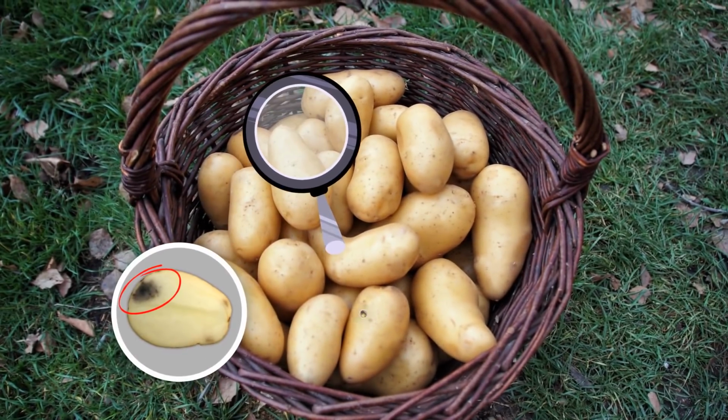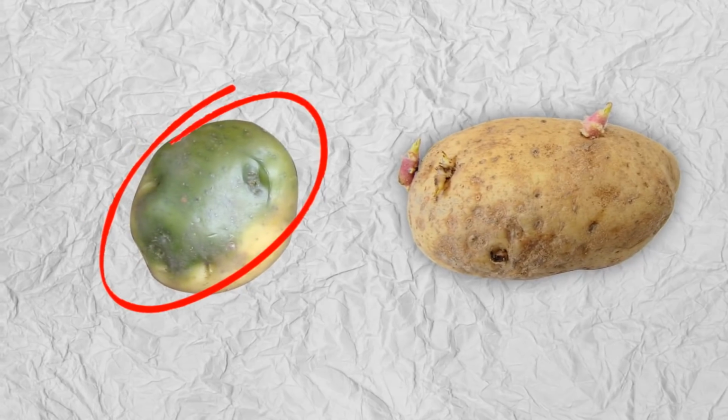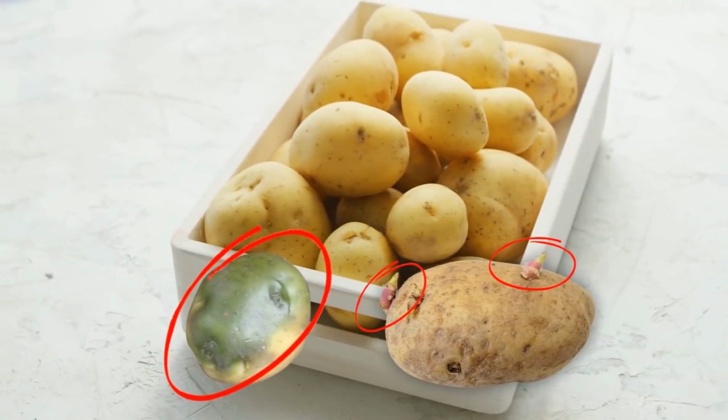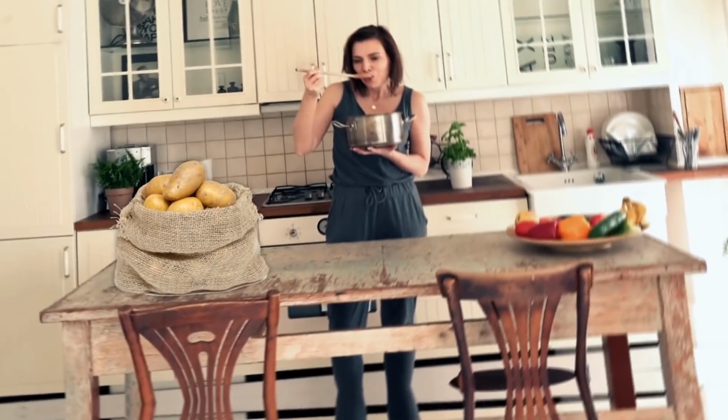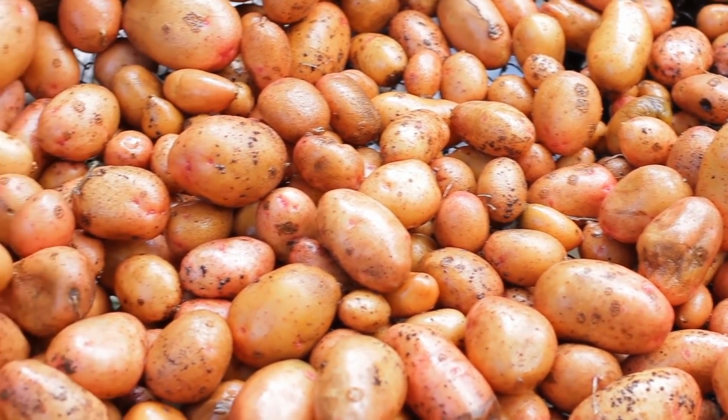Look out for bruising, soft patches, and cuts that haven't healed over. Avoid any potatoes that are green or sprouting. Though these aren't signs they're poisonous, they may add a bitter flavor to your spuds. The best tasting potatoes are firm all over.